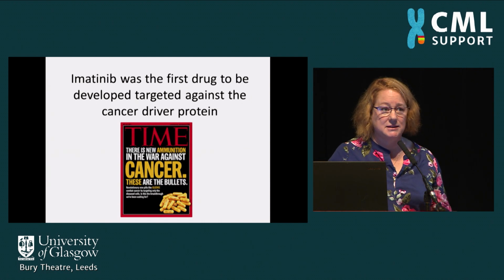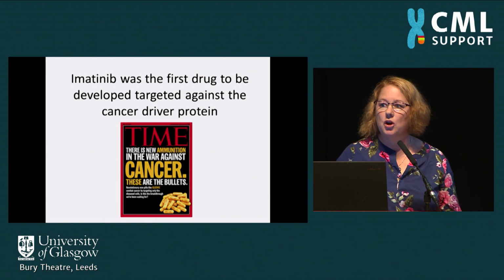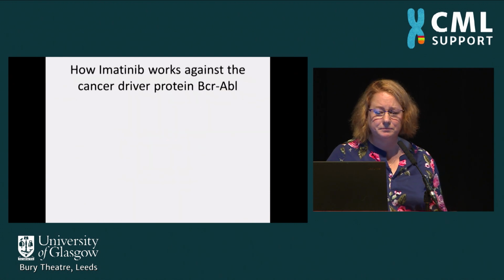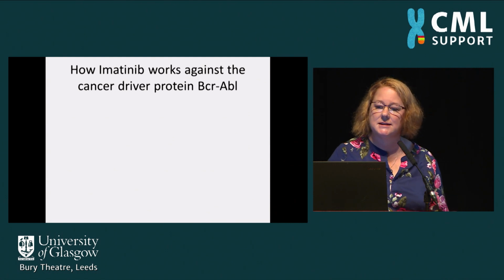And this has led to improvements across a whole host of cancers, not just hematological cancers, but other targeted drugs that have followed on from Imatinib as the initial ability to switch off cancer cells.